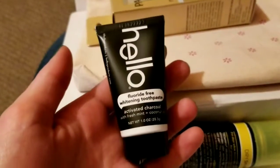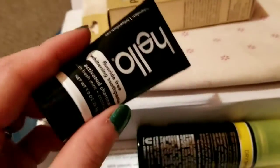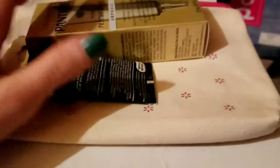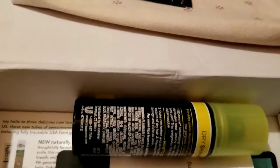And then we have the Hello fluoride-free whitening toothpaste, activated charcoal and fresh mint and coconut oil. This stuff actually does help. I do have one that actually does work, and it's pretty much the same thing, so I'm glad that they sent another one, because I've been using that one not quite as often, just every once in a while, because you don't want to use it every day. If I'm doing a charcoal detox toothpaste or powder, you want to do it at least a few days apart. That way you're getting your regular toothpaste and brushing your teeth regularly.